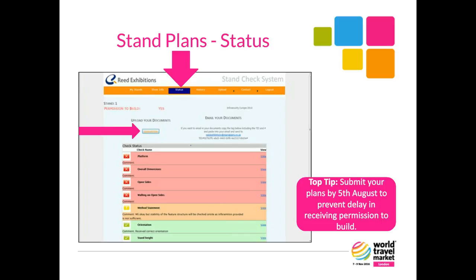Details of this will be shown underneath the check, i.e. method statement. You can then upload the documents by clicking on the Upload File button at the top of the page or sending the information in via email and putting the tracking number within the body of the email. The overall status of the stand is shown at the top and it will say Permission to Build. Once we are happy with this information received, this will then change from a no to a yes. Please note, stand plan submission deadline is the 5th of August.